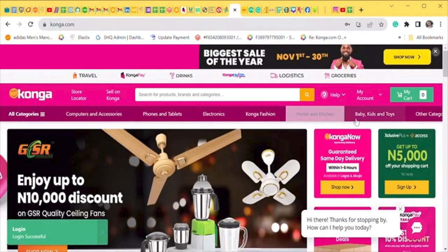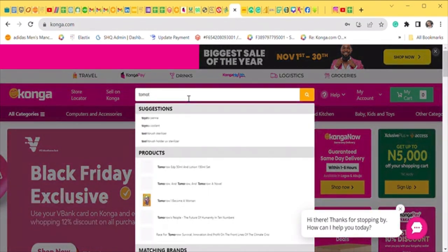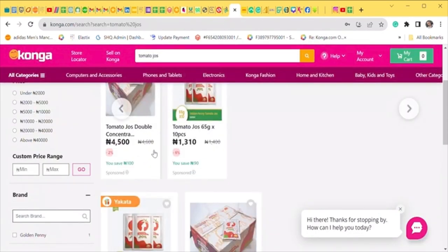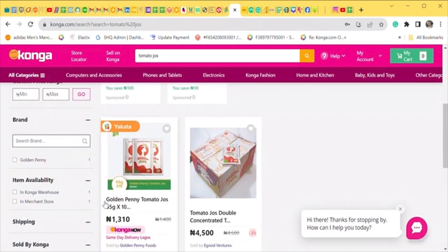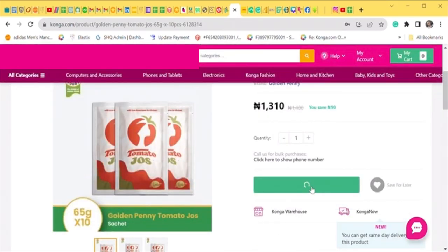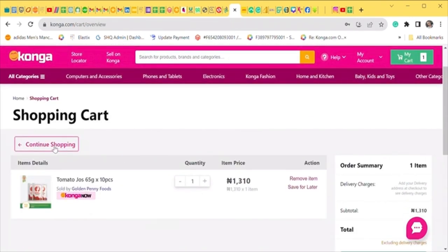Step 5. Search the Konga website by using the search bar to find the product you want to order. You can use the name of the item or the product code. Click on the product to view more information and details. Step 6. Review the product content and click on Buy Now. Select the desired quantity of the product in your cart and proceed to checkout.